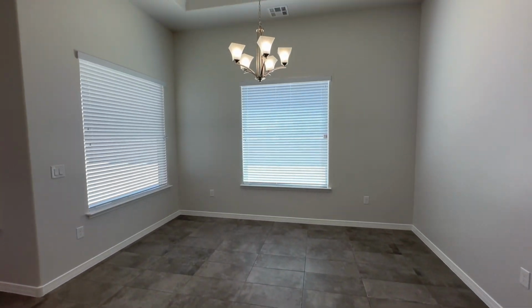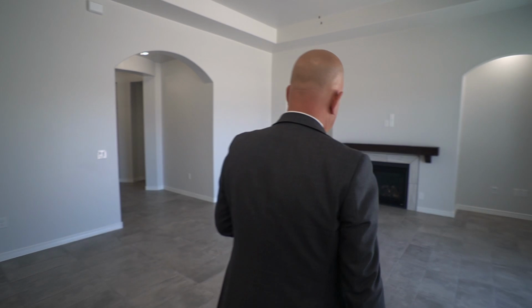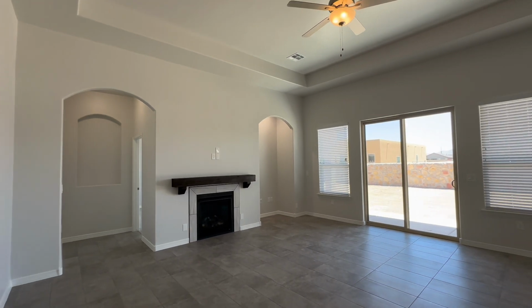Oh, I didn't see this. Look at the speakers. So this home does have some music to it, some speakers in it. I wonder if that's for ambient music or for surround sound. Could be for both. Veloz is known for putting in some really cool features like that.